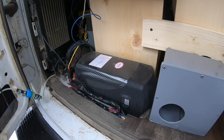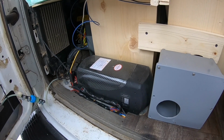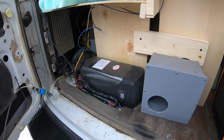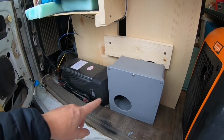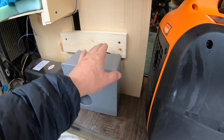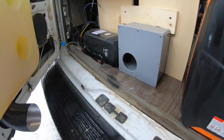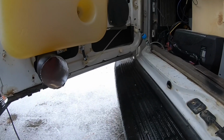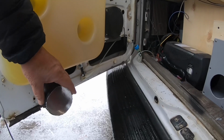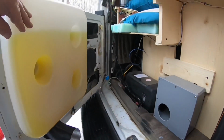This is what's called a Chinese diesel heater. I paid about $125 for it on Amazon, but you can buy them on eBay and other places. And then I have that going into this distribution box here. So it goes into the camper and it also goes out here. You can see I just drilled a hole in the door, and when you shut this, it goes into this hole, and that's how the air gets to the camper.